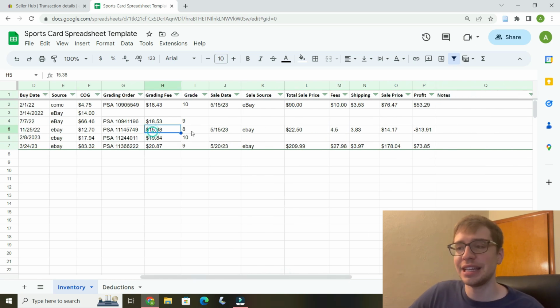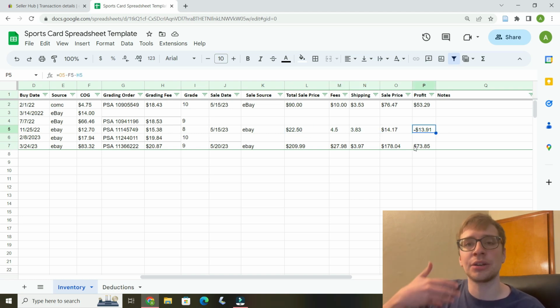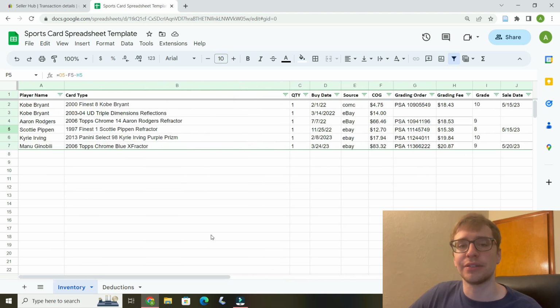I graded 15, got an 8, which is probably the reason I didn't do well. And then ended up selling on eBay for $22.50, right? So after fees and everything, I ended up losing $14. So it's good to keep this in mind and really learn every time you sell things just to track over time and improve yourself. Now, one other tab on this, again, I'm just going to share.